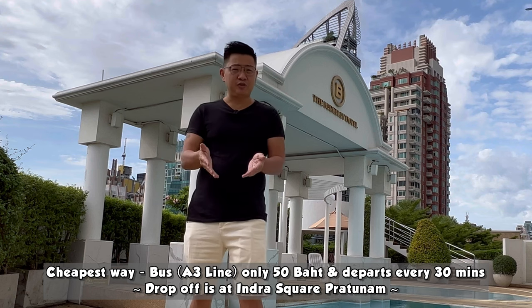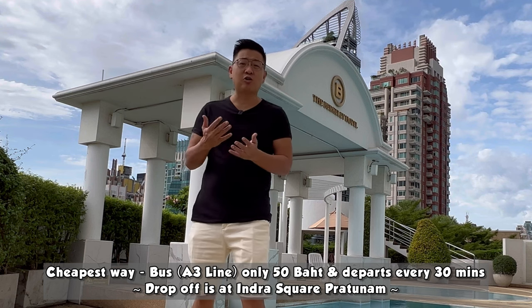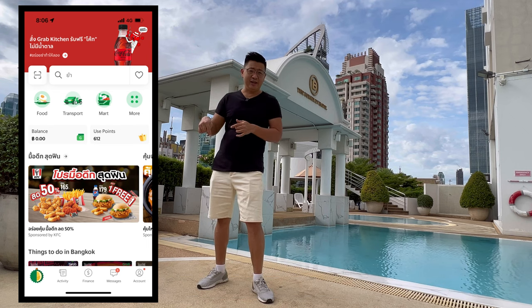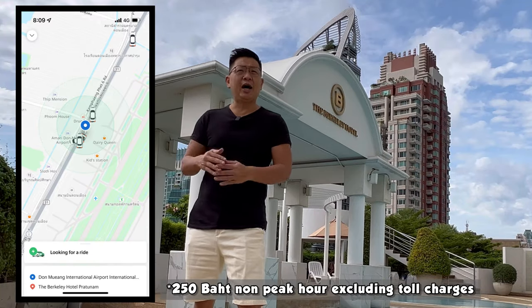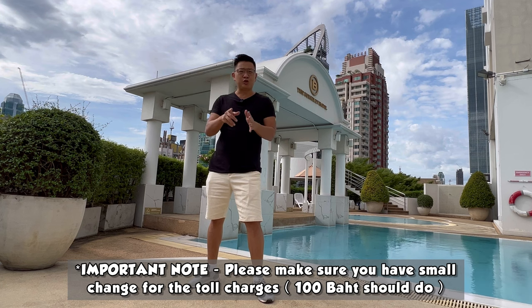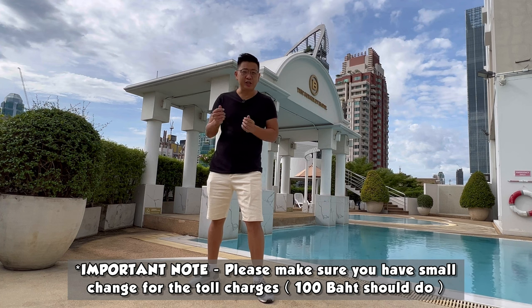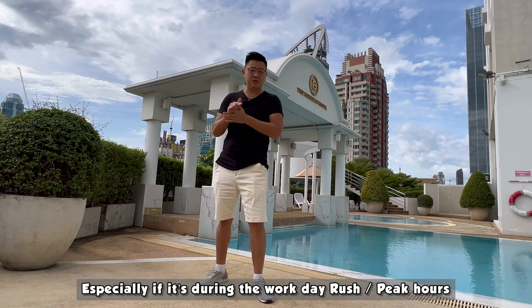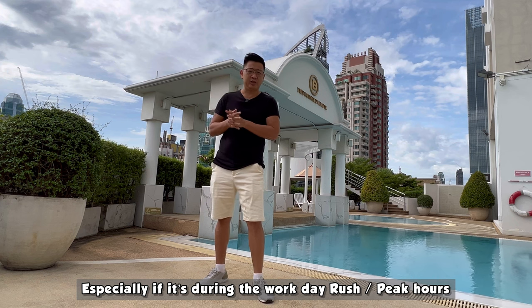So you have a couple of choices. The way I did it was I used my Grab app. Just open up the Grab app and it will detect that you are in Thailand and you can see the prices over there. I paid about 250 baht. What you should have with you is small change in Thai baht currency to pay the tolls to use the highway or expressway so you can get to the Pratunam area faster.